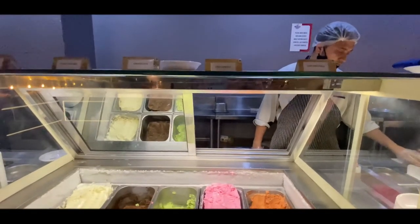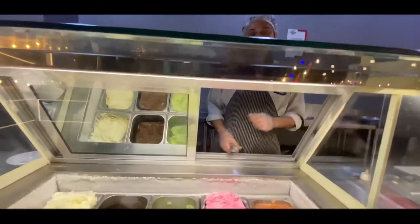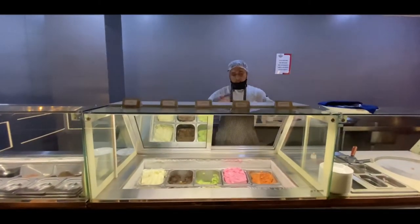The ice cream counter had different flavors of ice cream. Gundu chili ice cream is a must try. The pan flavored ice cream was a variety dish.